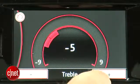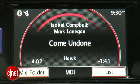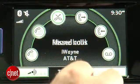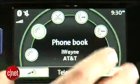Now, fortunately, in the 2014 version of the Tiguan, Volkswagen's going to start offering its Fender audio system, and that's actually one of the best audio systems we've heard in a compact economy car. Now, of course, we also have a Bluetooth hands-free phone system, and this is pretty decent. You can get all your phone book and recent calls and stuff like that from the same kind of circular menu, the same kind of format as navigation and as the audio system.